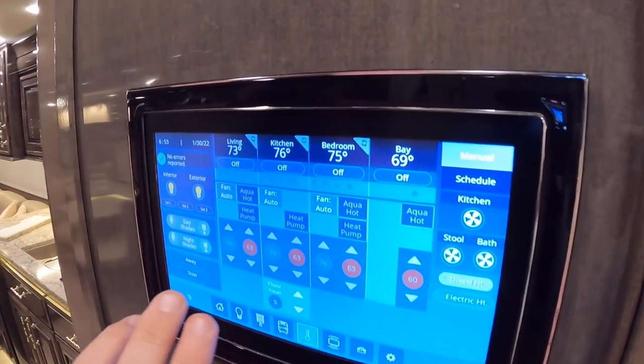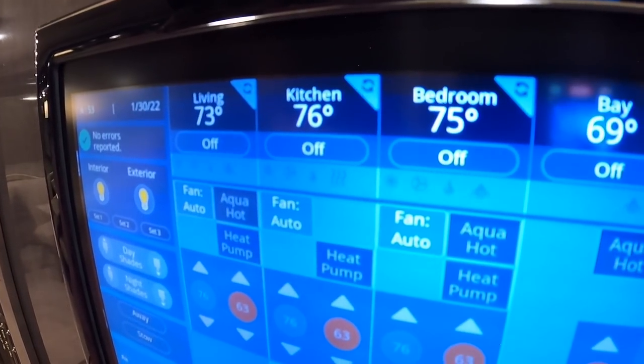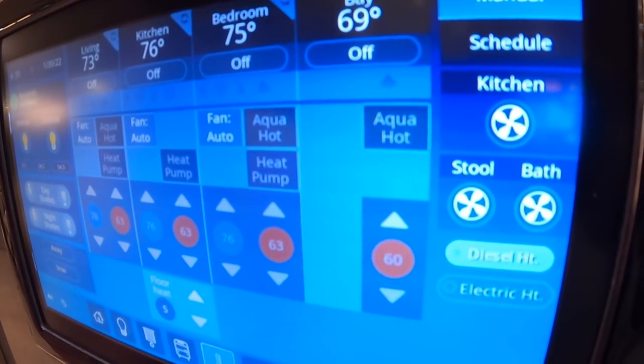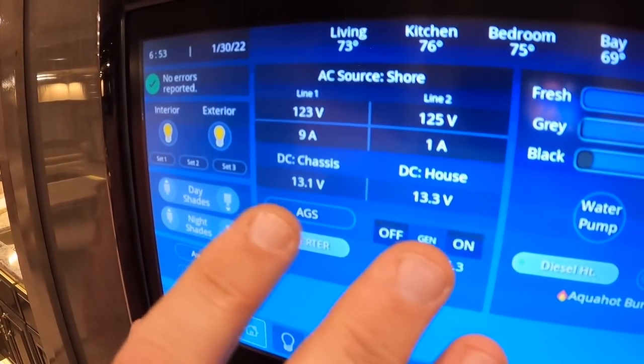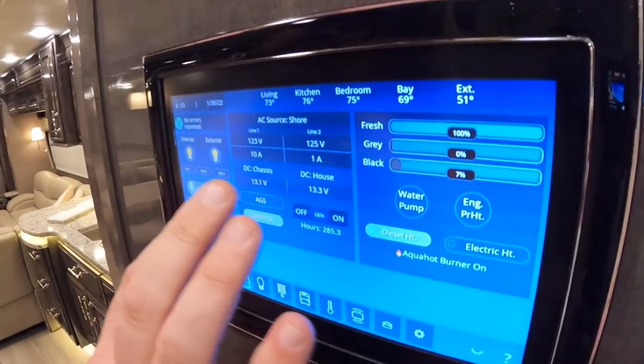So your main screen is going to be most of your most important things. Keep in mind too that there's a screen when we get back to the back that's completely customizable. But right now we're at the home screen. Right here is the home screen, so you're going to have water pump, shows all your levels of your tanks, battery levels.